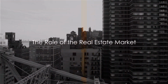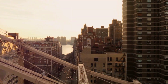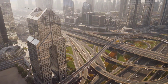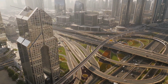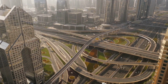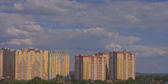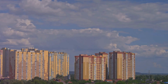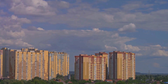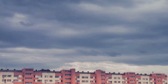The real estate market plays a crucial role in home affordability. Knowing when and where to buy can help you get the most for your money. Let's dive into how exactly this magnificent market works and how you can make it work for you. First, think of the real estate market as a living, breathing entity. It ebbs and flows, rises and falls based on a multitude of factors.